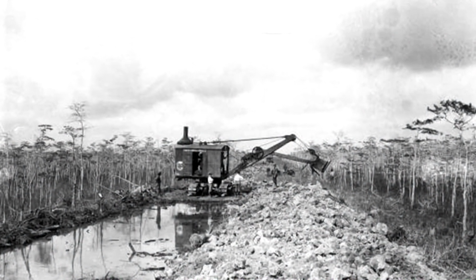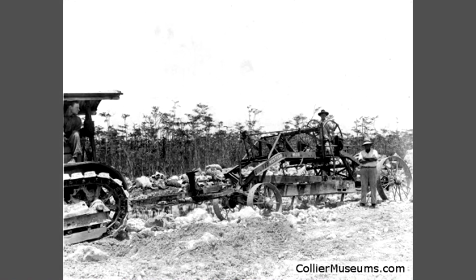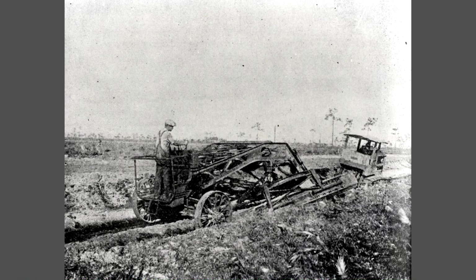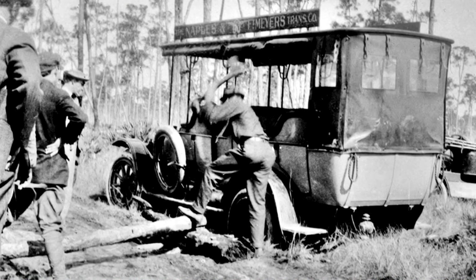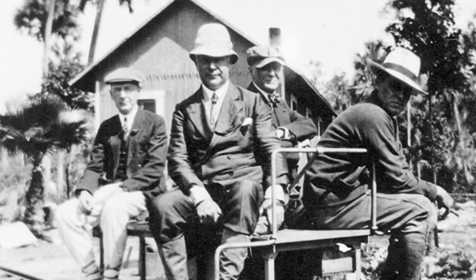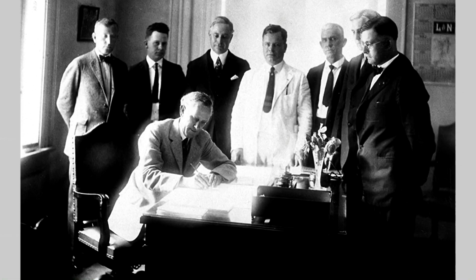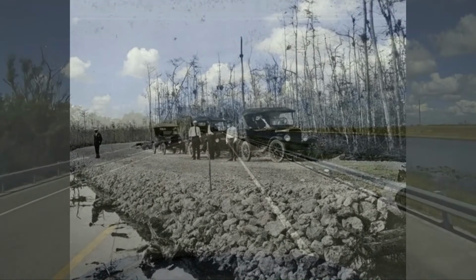Developers started building the Tamiami Trail in 1915. 13 years, $8 million, and 2.6 million sticks of dynamite later, they had a road that bisects the park. When the state of Florida ran out of money to build it in 1922, advertising mogul Baron Collier pledged to bankroll the road if the state would create a new county and name it after him. That is how the Tamiami Trail and Collier County came about.